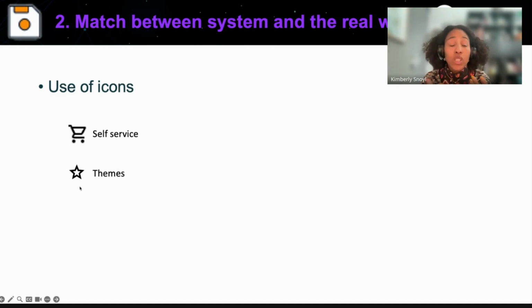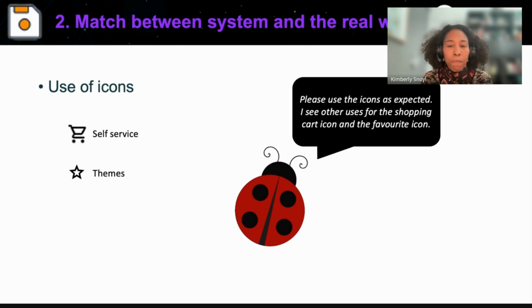So this is something that you can automate, and that you can inform your team about, if you see an icon that is not used in the way you're used to. And this is what the ladybug could say. The ladybug: Please use the icons as expected. I see other uses for the shopping cart icon and the favorite icon. This text is something I just came up with today. It could also be nicer, maybe.